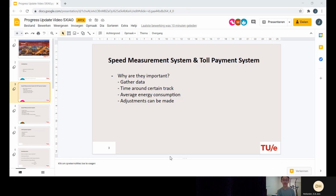Furthermore, another aspect that contributes to an efficient car is the driving strategy, which, combined with the optimal speed, should make the car more energy efficient. That's the goal of this project. First, I'm going to describe the speed measurement system.